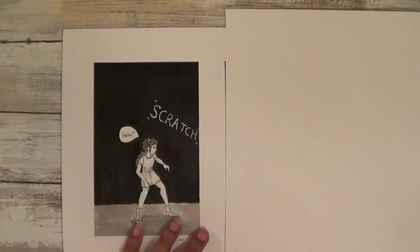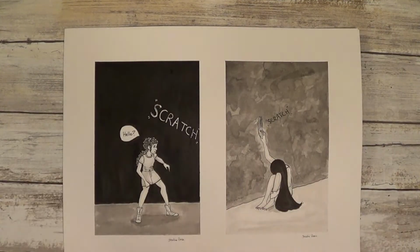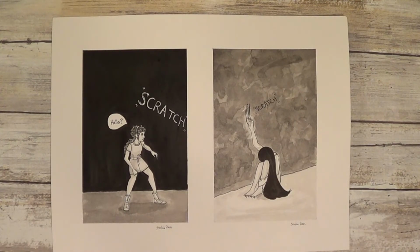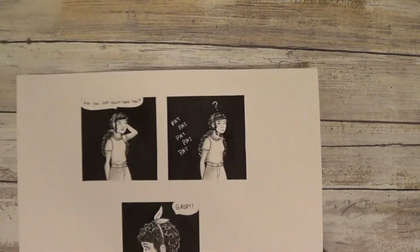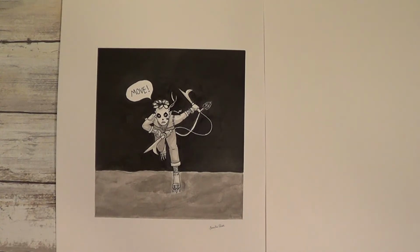All of a sudden, Clover hears a scratching sound. Hello? Scratch. Not knowing how dangerous this place can be, Clover asks, "Are you lost down here? Are you lost down here too?" Pat, pat, pat, pat, pat. She hears running coming up from behind her. She turns around quickly as she gasps. This is who is running up behind her, and he yells out, "Move!"